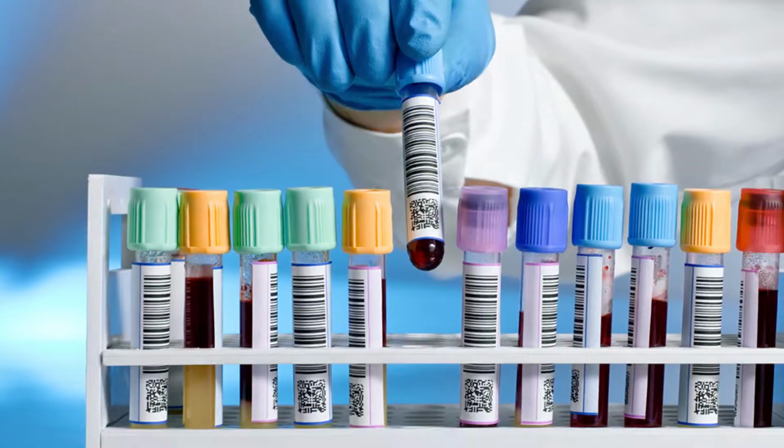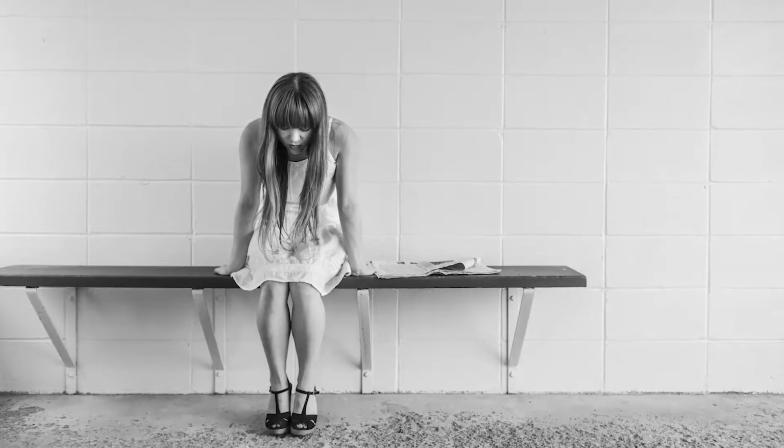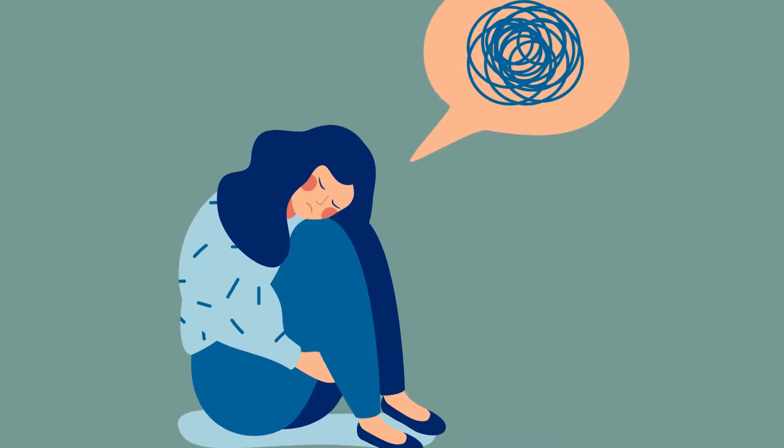I have seen thyroid testing done wrong time and time again, and it kills me because one of two things happen. You either end up leaving the doctor's office feeling hopeless, like there's something wrong and no one can figure it out, or you end up leaving feeling like it's all in your head and there was nothing wrong in the first place.